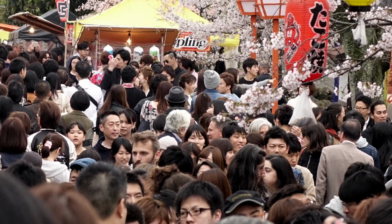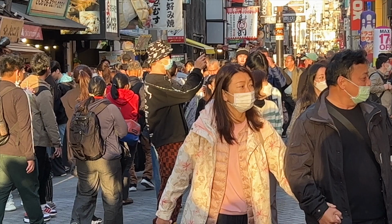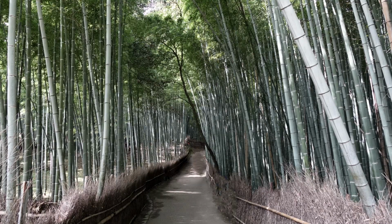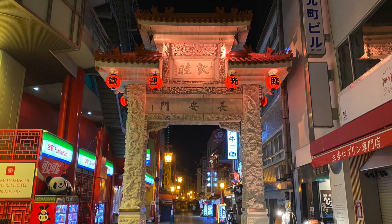The crowds are all over the place. COVID is done. People are exploring Japan again. The earlier you can get out there, the more likely you are to be able to see the sights for yourself without all these people in front of your objects.